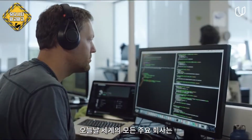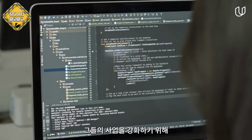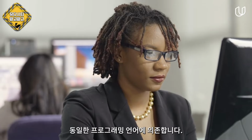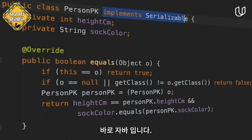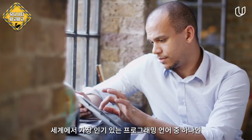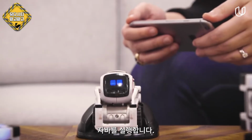Every major company in the world today relies on software to power their business. Most of those large companies rely on the same programming language to support their software infrastructure, Java. In fact, billions of devices run Java, which is one of the world's most popular programming languages.